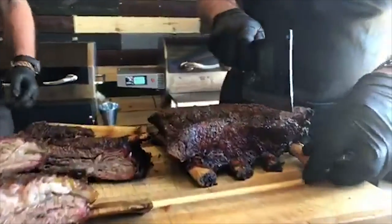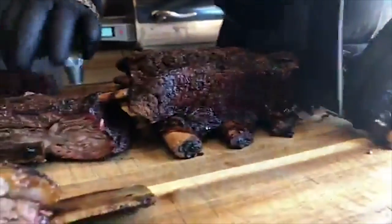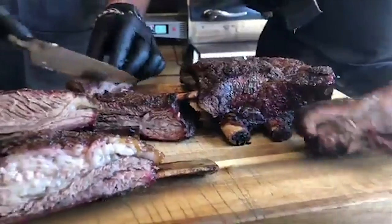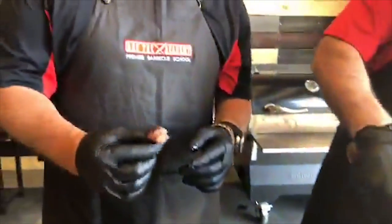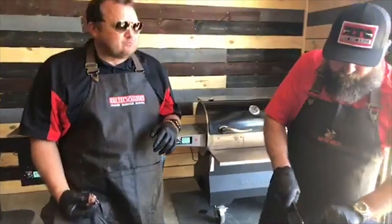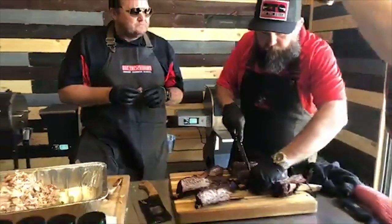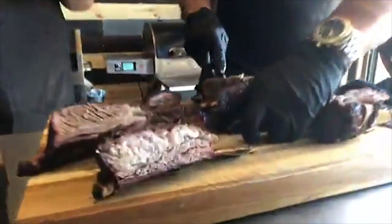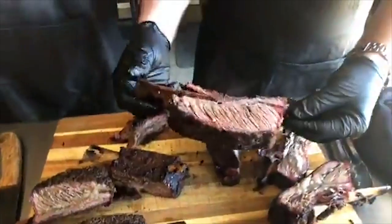Shout out to the New York Butcher Shop for ordering these and supplying these for us. I gotta get a little taste here. They are hot, brother. Oh my god. They're so good, man. What kind of seasoning did you use on it? This was Ben's Heifer Dust. We only use Ben's Heifer Dust on beef.